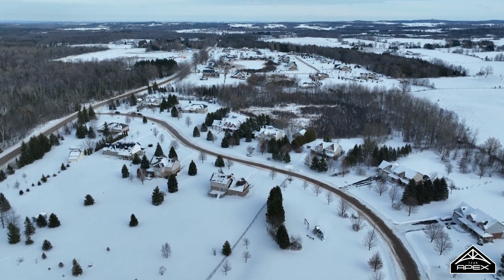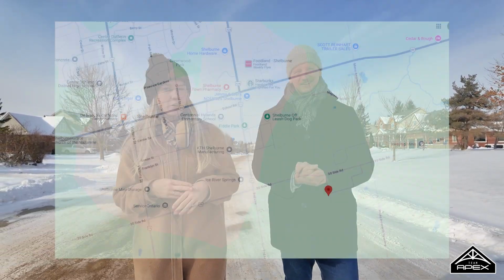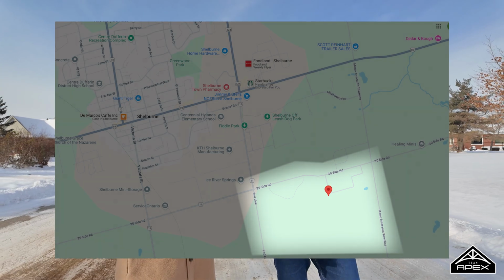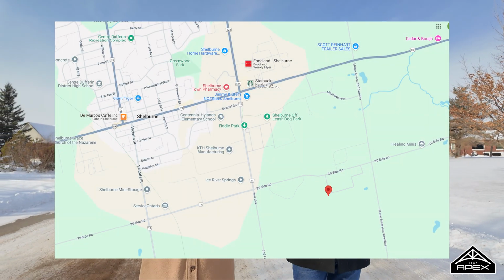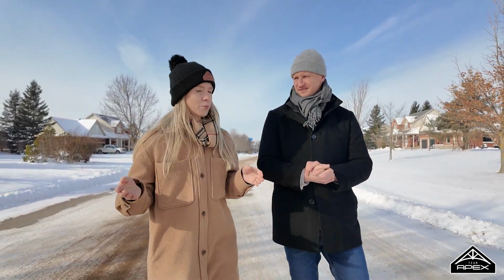Yeah, exactly. Okay, perfect. Now, location-wise, Michelle, where are we? Yeah, so we are in Amaranth. More specifically, we're on 30th Side Road in between Mono Amaranth Town Line and Second Line. So if you're not familiar with that, this particular subdivision, you're about 2 minutes from Shelburne. So yes, you are rural in all of these streets. However, you are just 2 minutes away from Foodland, Starbucks, McDonald's, all that good stuff.